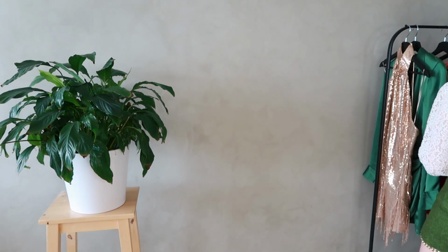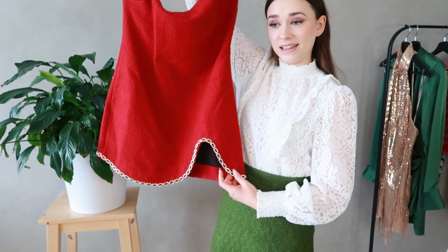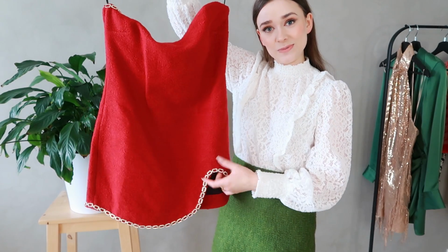Again, 5'3" or 160 centimeters. If you're taller than me, this is going to be, I mean, we really don't have much to work with here. Actually, let's do the dress that is kind of similar, because now I'm really curious. This has a split as well, and now I don't know what this is going to be like.